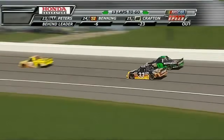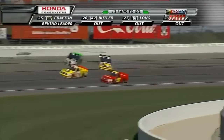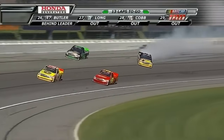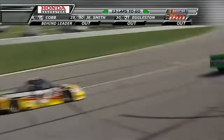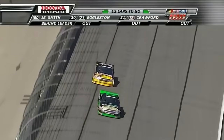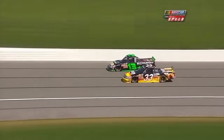Here comes Hornaday trying to make the pass as they go into turn 3. He's going to have to slow down now. Both of them sideways. Sauter keeps it going straight. Hornaday's going to save it. They stay 1 and 2. I can't believe NASCAR didn't throw the caution because I thought they'd wreck. The inside, they've got to deal with this lap traffic.